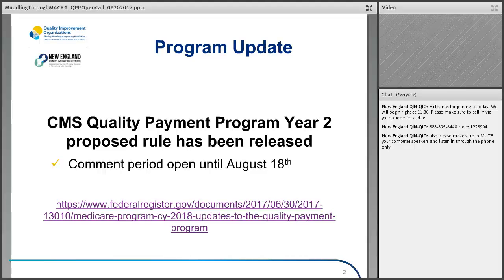So what are we seeing? First, performance threshold has been increased to 15 points. Currently, in order to avoid a payment penalty, the performance threshold is only 3 points. So there is an expected increase in performance. Clinicians can earn bonus points through using different ways of caring for more complex patients.